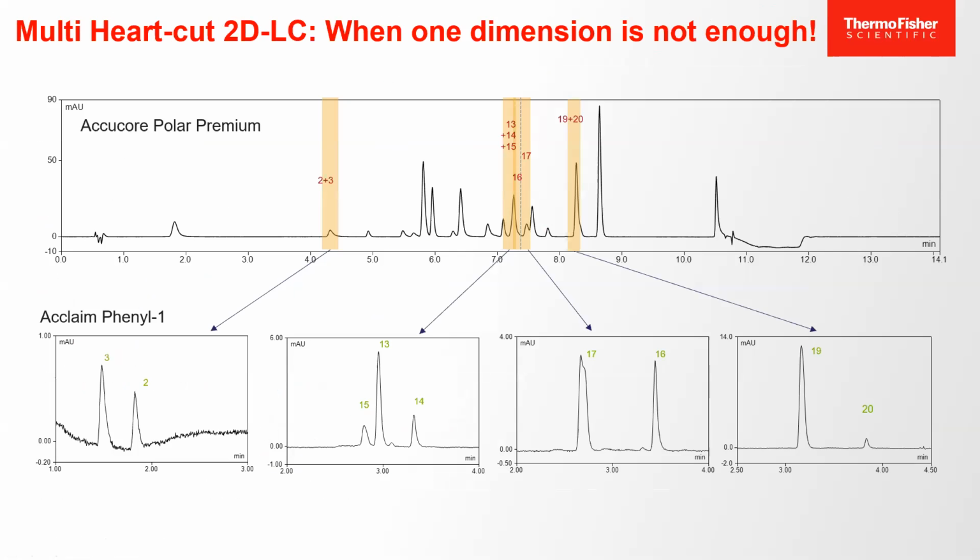And what happens when one separation doesn't quite give you all the information you really need? That's where we move into two-dimensional chromatography. Here we're using a multi-heart-cut technique where we know the peaks that we can't separate, and we've got things underneath. Now we want to collect those peaks on a trap or a loop. I do prefer trap collection. And here we've got that peak there at the start. It's got two peaks inside it.